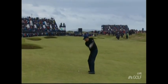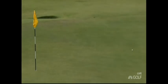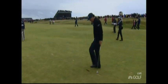Yeah, excellent. There we go. Perfect distance control. Just right on the button. Boy, he swung hard at that. That'll have some spin on it. Yeah, it took it way up in the air. Pretty good looking. Oh, yeah. There's that spin. He swung so hard down at the bottom, it just spins like crazy.